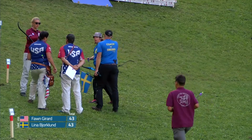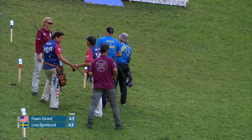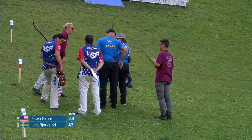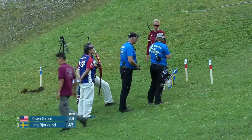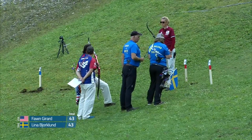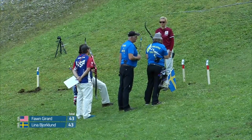Well, she's got to be feeling good about herself to come back from 10 points down to be tied. Going into the last one, she shot great on the last two targets. So yeah, she should have a real good, confident, strong shot on this last one. But on the flip side, we have the Swedish girl who has experience, so that's definitely works in her favor. So we will see how this goes.